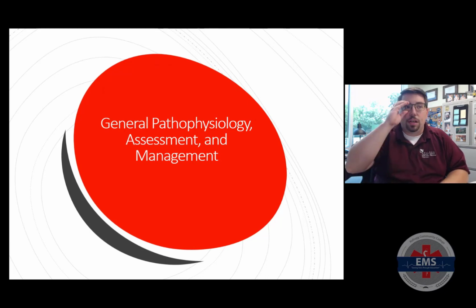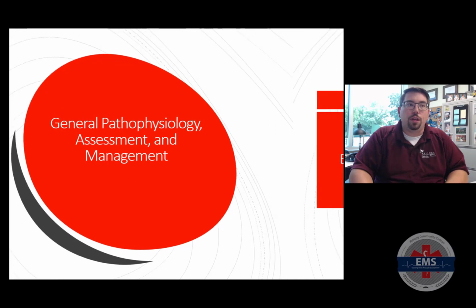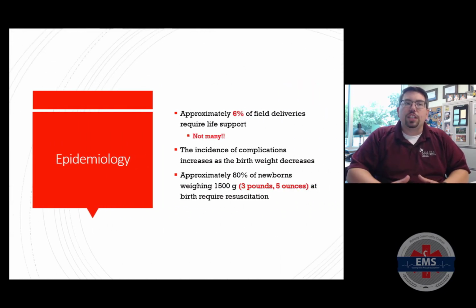Let's take a look now at some general pathophysiology assessment and management techniques that we apply when dealing with a neonate. First thing we have to recognize is that approximately about 6% of field deliveries require life support. That lets us know that 94% of field deliveries do not require field support. So it's not many. Just like we see with anything, when we have less likelihood of responding to it, we know that we need to train more to be more efficient at dealing with those cases that don't happen very often.